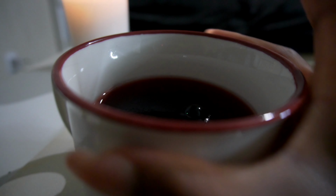7, 8, 9. Good. And then I'll just drink it like this. I definitely love doing the liquid cooler flavor with the cranberry more than the liquid cooler flavor with lemon juice and water. But I like both, so yeah.